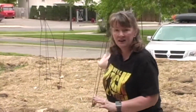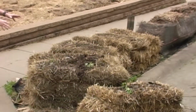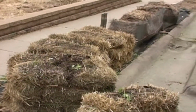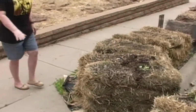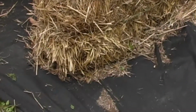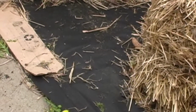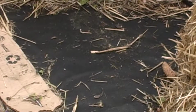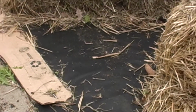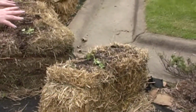So we are on the east side, as you can see, and this is the walkway in between our water outlet here and our sidewalk. Here I've actually done cardboard with a black weed barrier. I didn't want to use the straw here simply because I'm not growing anything in the ground here, and I can always fertilize it a little bit later. But I wanted to have a good weed-free area for the bales.